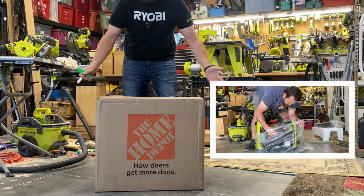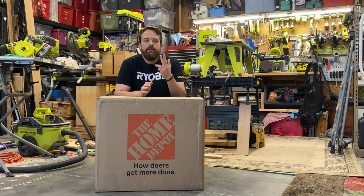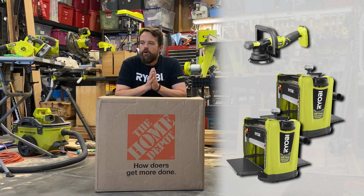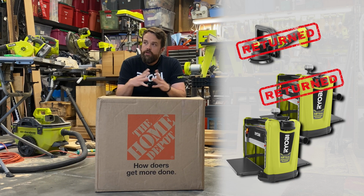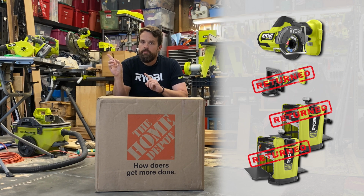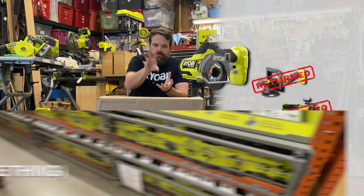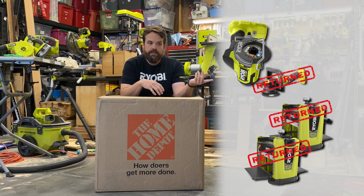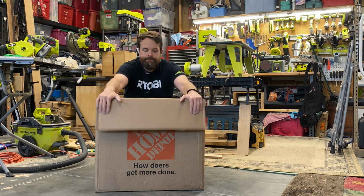It was a Reuben order, and what had happened was I had bought three different products from HomeDepot.com, and they all came used. There was actually a fourth item that I had bought off the shelf from Home Depot, and it came, well, out of the box, came into my hands after the guy opened the thing and gave it to me. It was used as well, so I had to return that one, and I returned two of these, what I'm about to unbox.